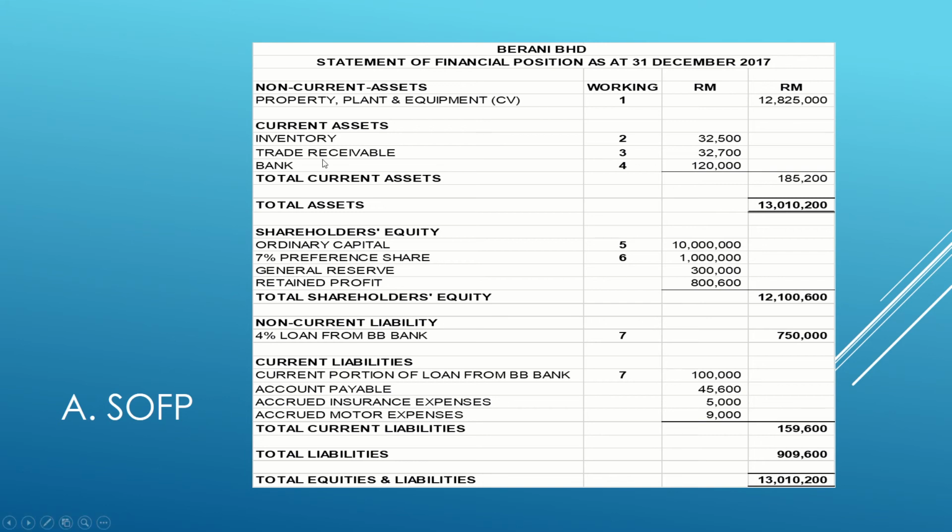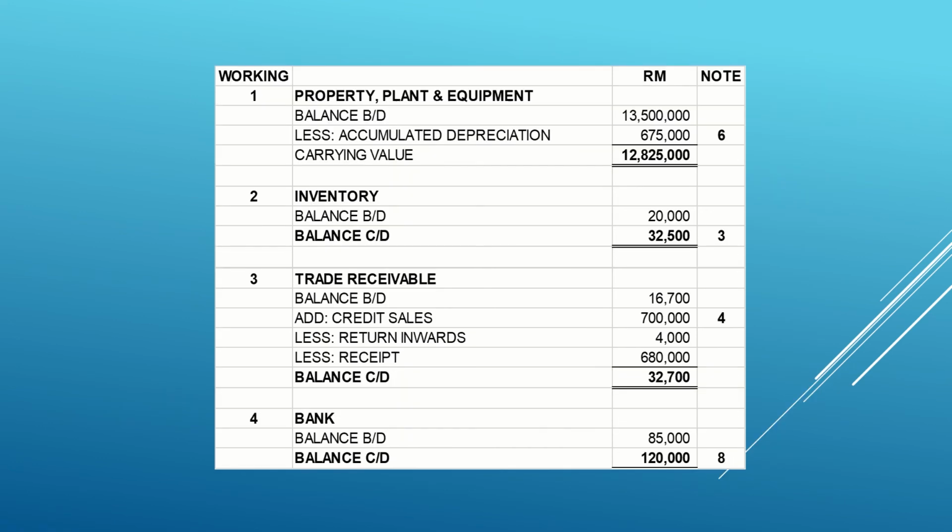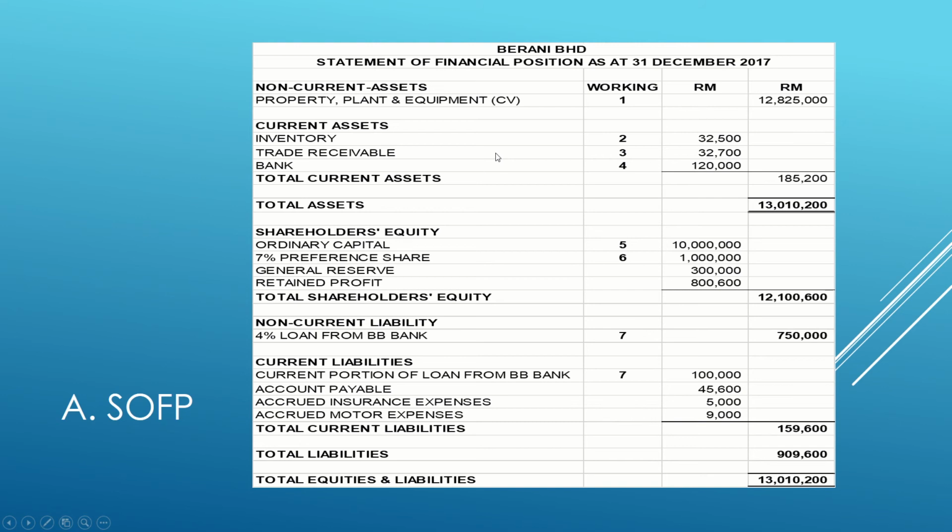Current asset consists of inventory, trade receivable, and bank. For inventory, you need to refer to additional information 3. In the question stated, the value of the inventory as at 31st December 2017 was 32,500 ringgit. And the opening balance as at 1st January 2017 was 20,000 ringgit. So, take the amount of closing inventory and report that in the balance sheet as 32,500 ringgit.